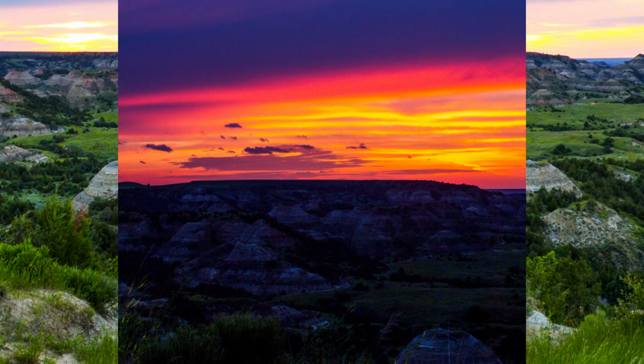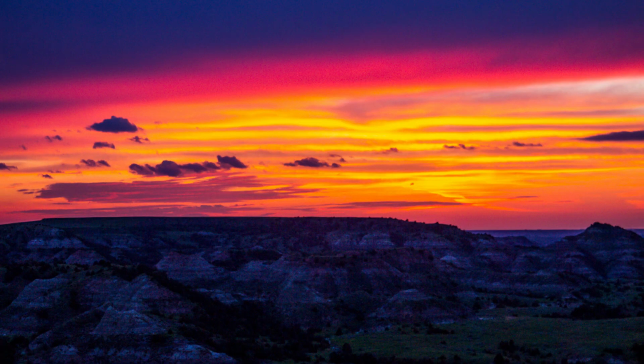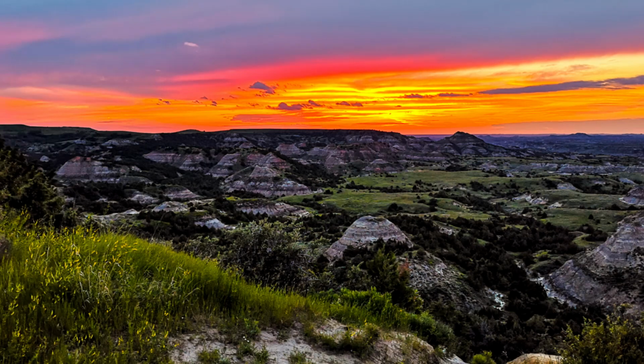Now we're getting a delightful sunset. Nice colors coming through. If you wait and watch, you'll get what you're looking for eventually. The sun is going to set. And then 15 or 20 minutes after the sunset, that's when the magic happens.